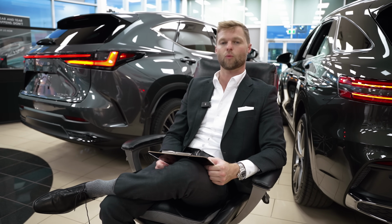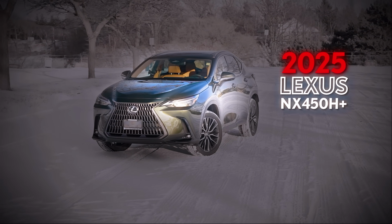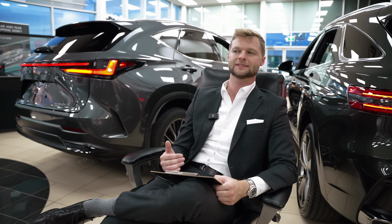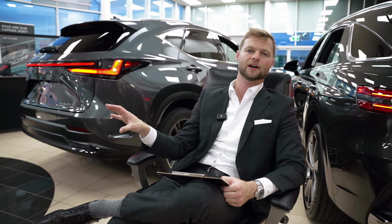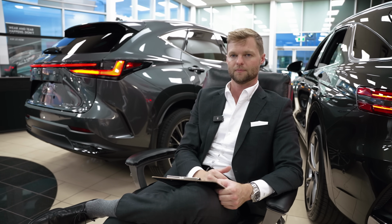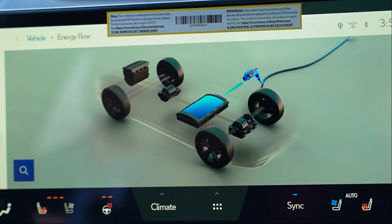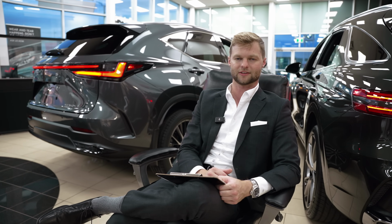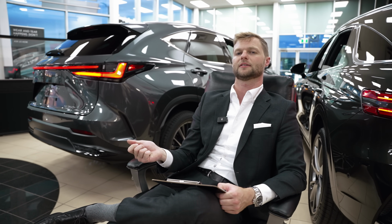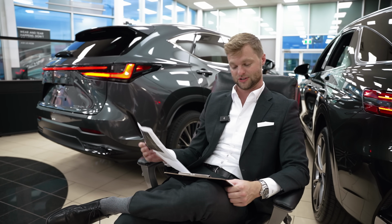Then from there, we have one more secret weapon, the NX450h Plus. I know that sounds like a mouthful, but the NX can come in a plug-in hybrid form, meaning instead of the range anxiety of a plug-in full EV, we also have the hybrid powertrain. So you can plug it in overnight and you can still put gas in it, and the two will work together in collaboration, as a millennial would say, to give you a better, further range by plugging it in every night. And you can have it in full EV mode, and I do a whole video on that. So that's all the configurations of the NX.